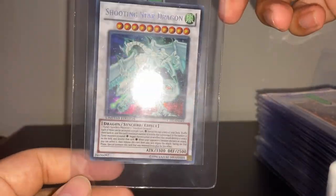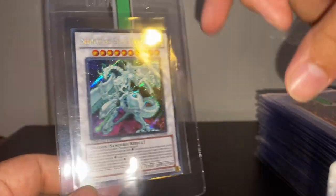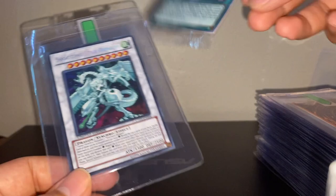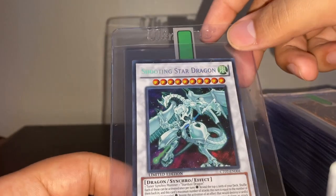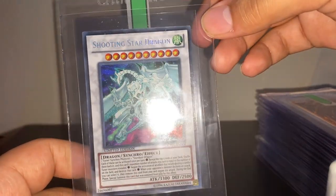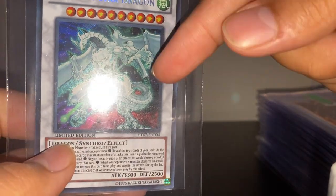Alright, now we got a Shooting Star Dragon. This one I got fresh from one of the promotional tins, these cards came in like a little pack, kind of like these. Came in a pack like this, with the other promo cards. So this one, I pulled straight from that. But it does have a couple of super scratches. Let's see if we can get them to show. Yeah, right.